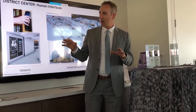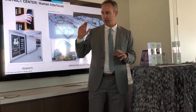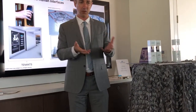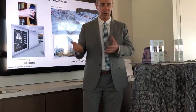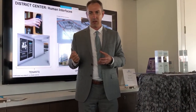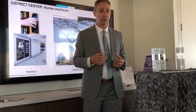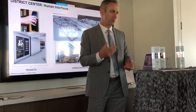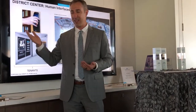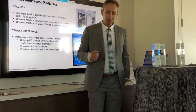But there was a lot of thought put into it, and we did a lot of modeling and came up with several different ways to serve up this information to different user groups, because the engineering team needs a different set of data. They need a different interface. The property managers need a different interface. The ownership needs different information. So how do we start to tease those out of this connected system? And then last but not least, the tenants need something different.